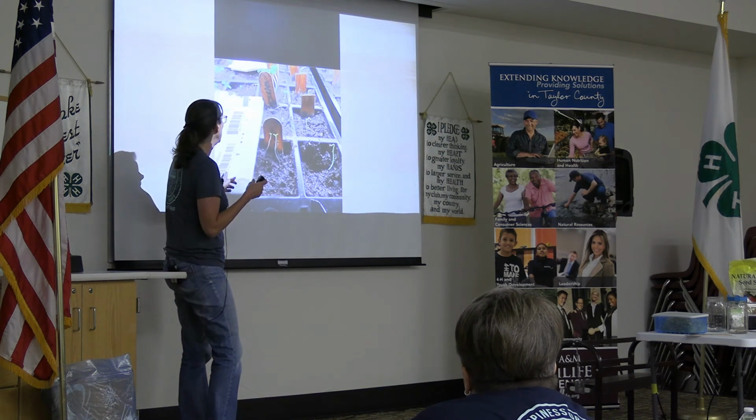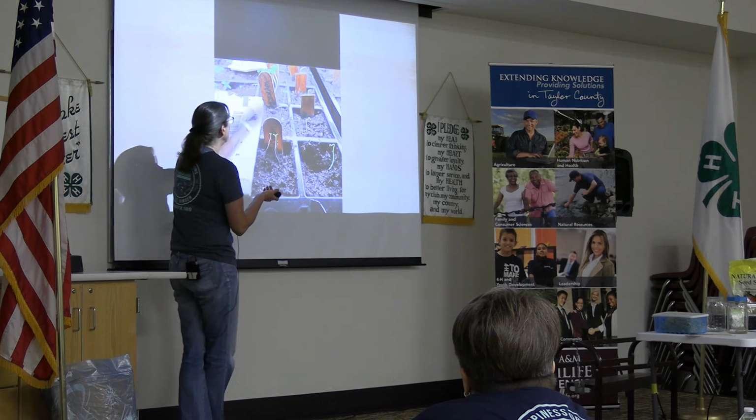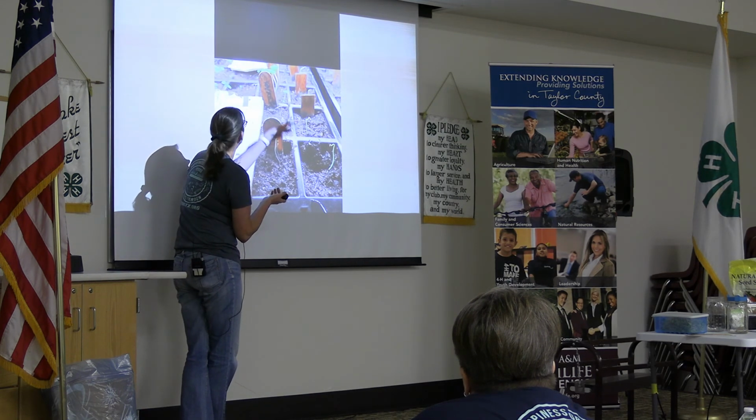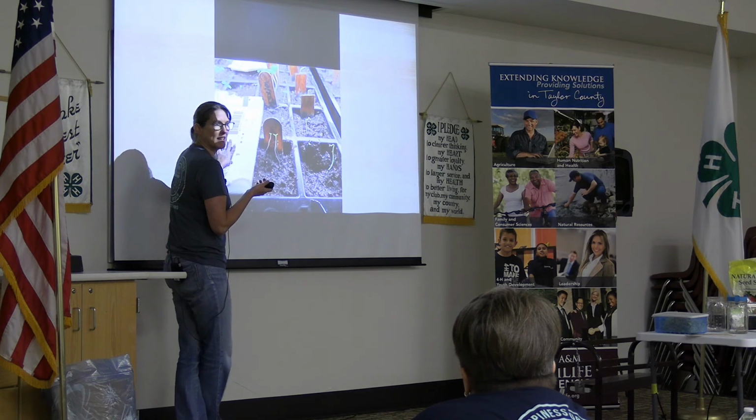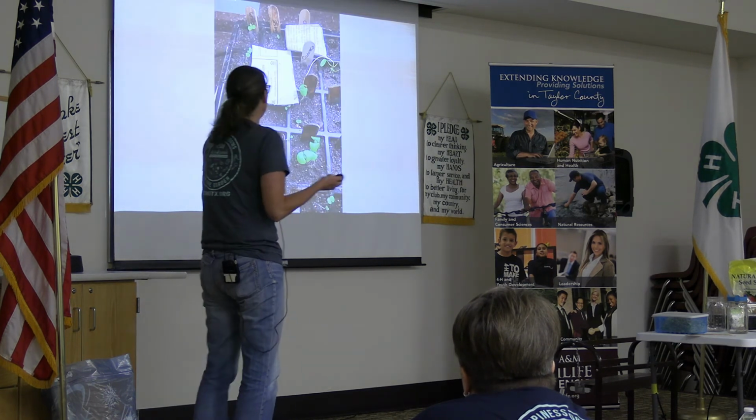Some of these things took a lot longer, so I just cut out newspaper and stuck it over there so that my grow light could go on my little seedlings and they could do their thing without hopefully messing with my other seeds too much. Does that make sense? And it worked.